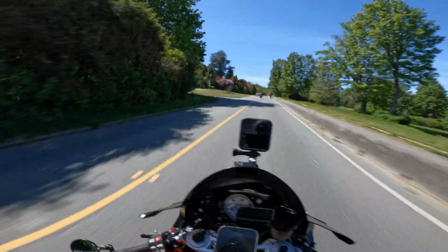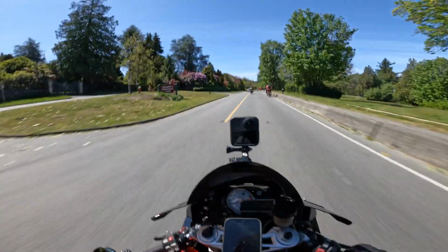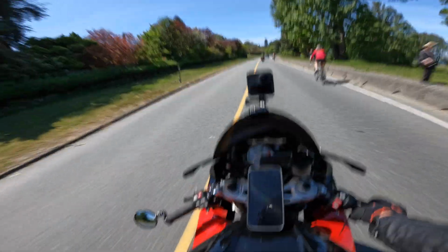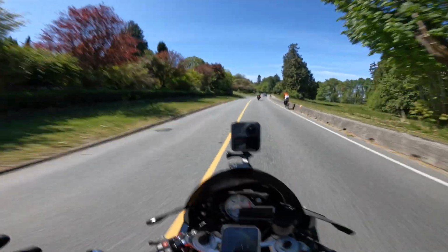I'd like to switch up the fairings, you know, kind of play around with that. I've kept the stock fairings in very good shape. There's very minimal scratches. There's micro scratches here and there, but nothing crazy.